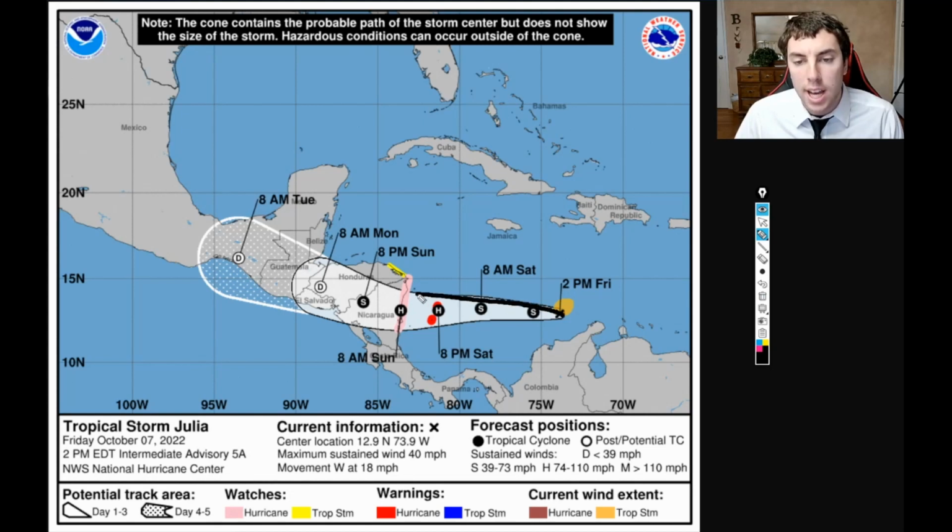This may gain more latitude and hit maybe the northernmost part of Nicaragua, or go further south and impact more central and southern portions of Nicaragua in the next 2 to 3 days. So a little bit of room for change is still anticipated, as the cone of uncertainty illustrates. Winds are at 40 miles an hour, and it is moving to the west at 18 miles an hour. So Julia is moving pretty briskly in that westerly direction around the deep layer ridge that we will be mentioning in just a bit.